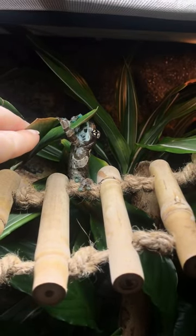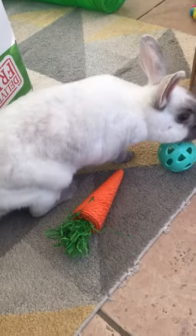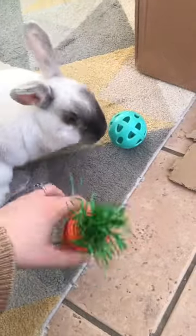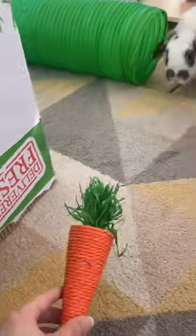Then we've got Mavis and Wilfred, the rabbits. I just got them this little carrot thing. It's a little sisal one. I thought they'd destroy it right away. Showed very little interest, to be honest. Came to sniff it to see what it was, but they will destroy it.